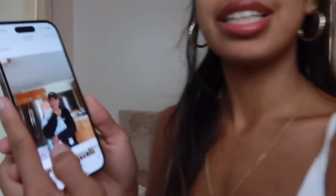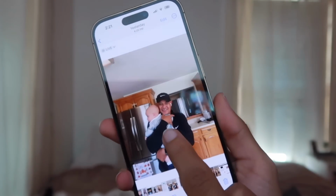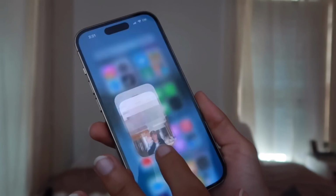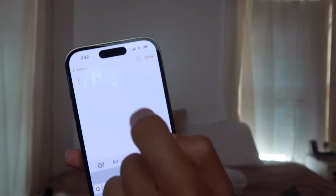If any of you guys didn't know some of the features on the iOS 16, one of my favorites, which you guys probably already saw, is the notes feature. You can select a subject in a photo and then paste it into your notes, or paste it anywhere. You can paste it on an Instagram story. For example, let's say I wanted to use this photo of my dad and my nephew. You click copy and let's go to my notes app and I can paste it here.